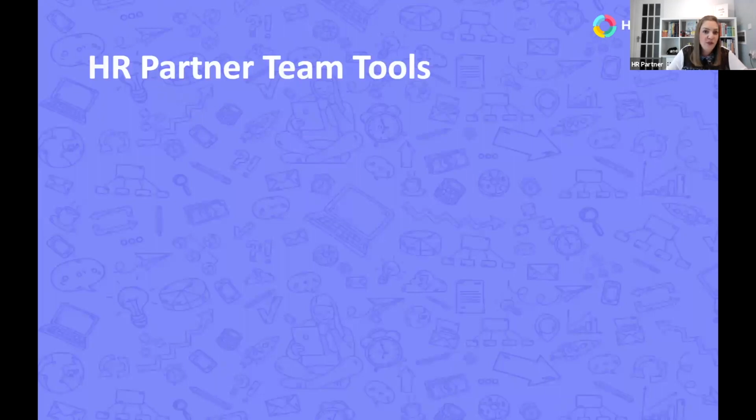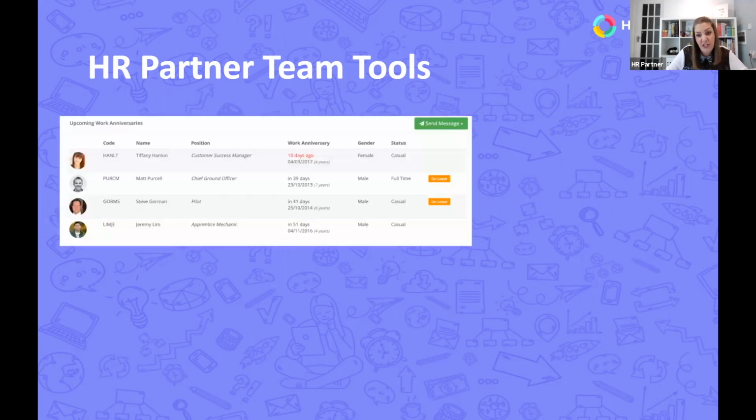So what kind of tools do we have within HR Partner that can help celebrate co-workers and build that team? From things as little as celebrating work anniversaries, which can be seen on your HR Partner home screen. It's information right in front of you when you log on. Shouting about achievements, whether these are individual certifications or milestones or even record company months. It doesn't matter how you do it. Send out a group mail or publish a company news article from your HR Partner account.